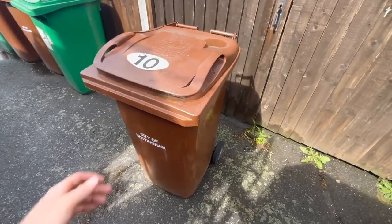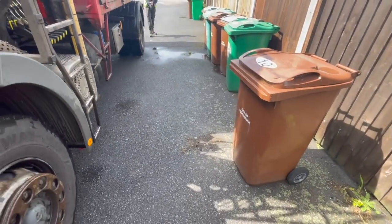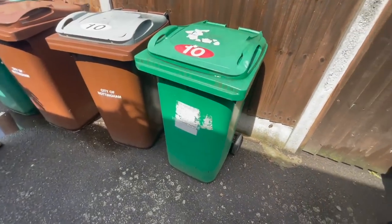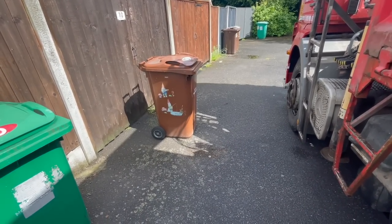The wheelie bin emptying, just full up. This is one of my old customers as well. She had my phone number from years ago, so I must have made a good impression. We've done some block paving and stuff, so what we're going to do, get this bin on, get it tipped and put it back for her.